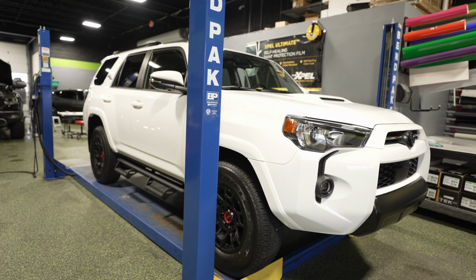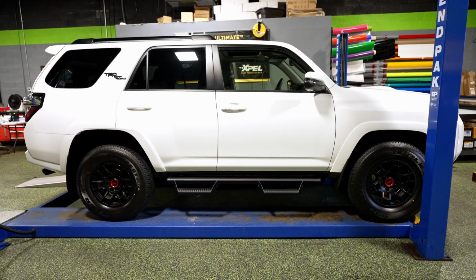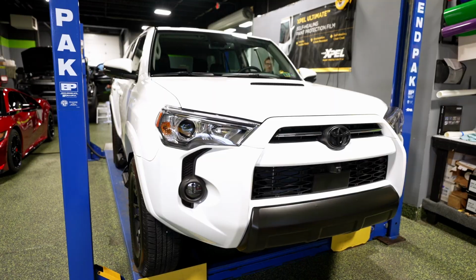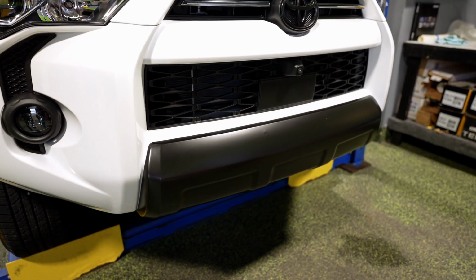On the lift, we have a 4Runner. This car got paint protection film installed on the front end and the rocker panels, and I believe it's next in line for a ceramic coating. And the 4Runner also got pieces on the front and the rear. These are usually silver plastic, and we wrap those in satin black.